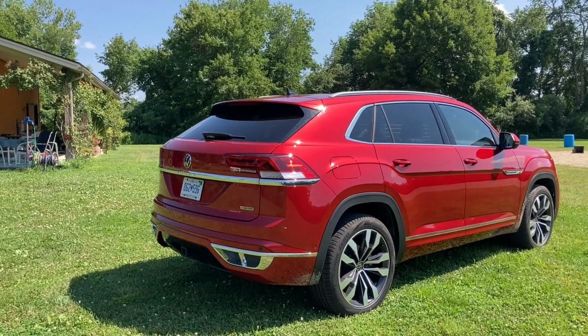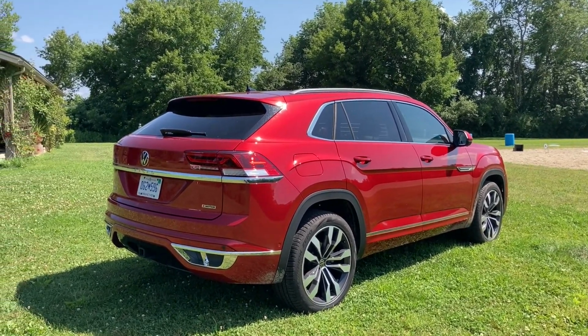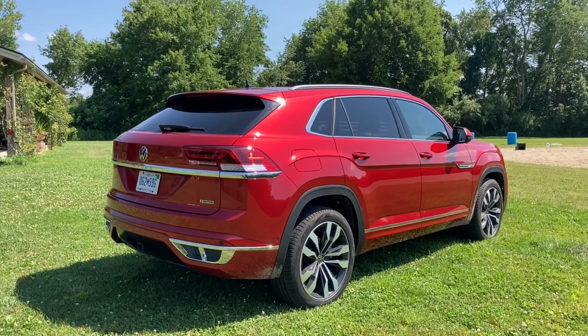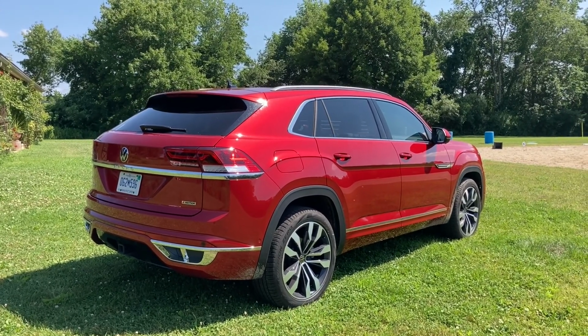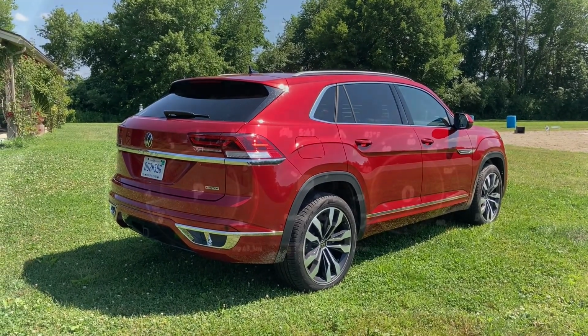I do love how beautiful that V6 engine is. That is the VR6, by the way, which is kind of famous. If you're a Volkswagen fan, you're all about that. You probably have a t-shirt that says VR6 on it. Because that's, you know, that's how you roll. And that's how this rolls too.